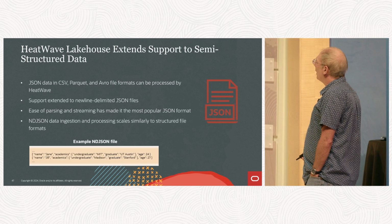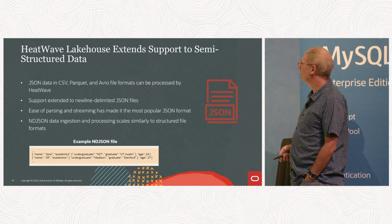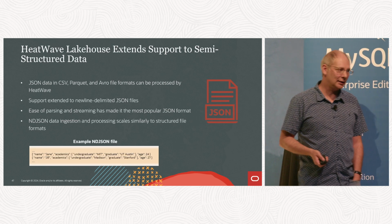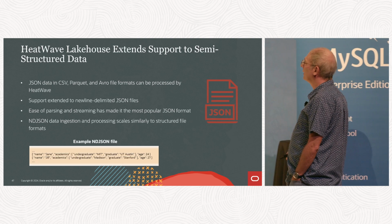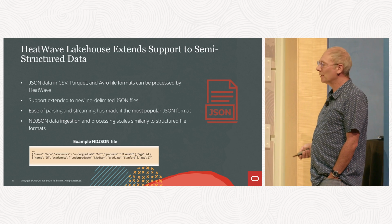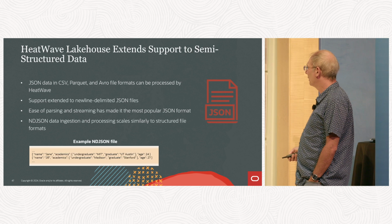Support of semi-structured data, so JSON support is obviously very important, and that is added as well. So you can have JSON data stored in the different file formats we support, and it will be able to be parsed directly into the HeatWave engine.